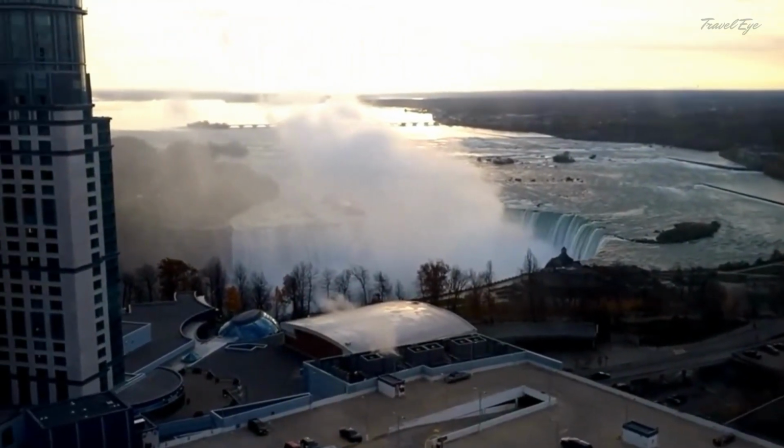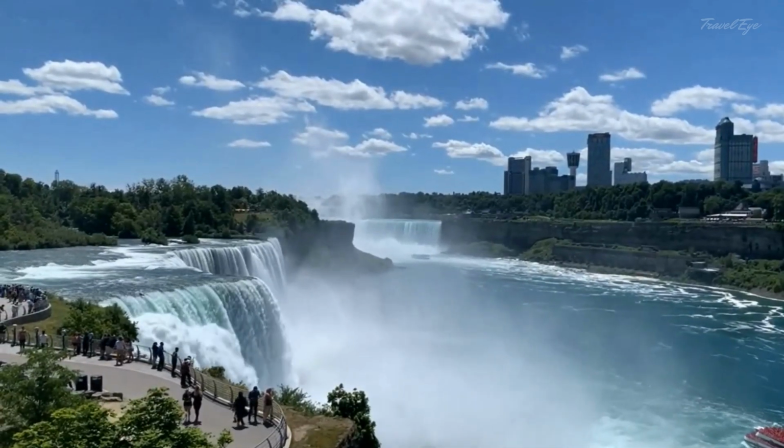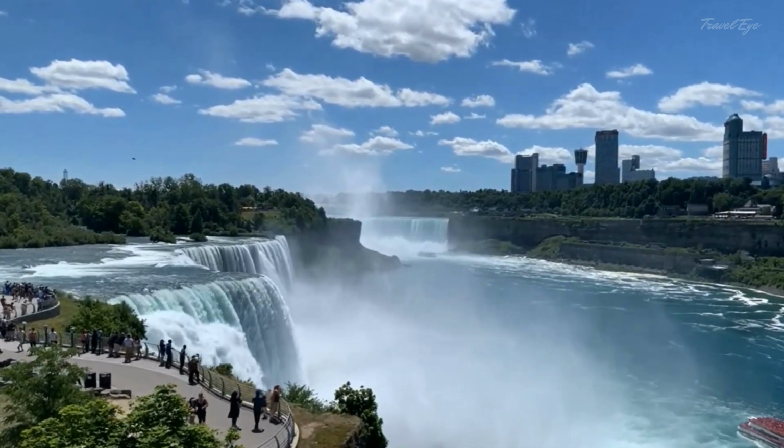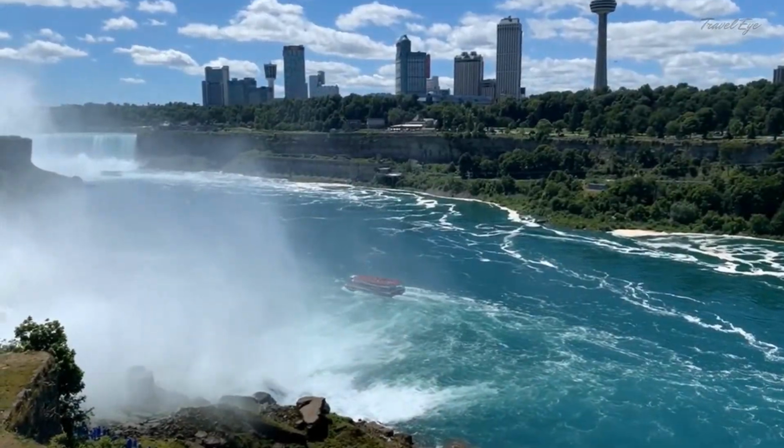Cave of the Winds. The Cave of the Winds was a natural cave behind Bridal Veil Falls at the Niagara Falls. The cave was some 130 feet high, 100 feet wide and 30 feet in depth.